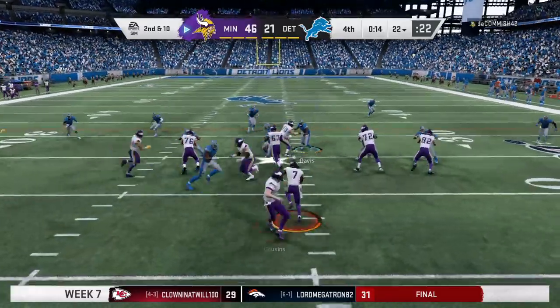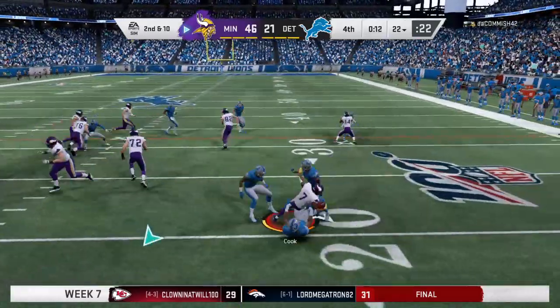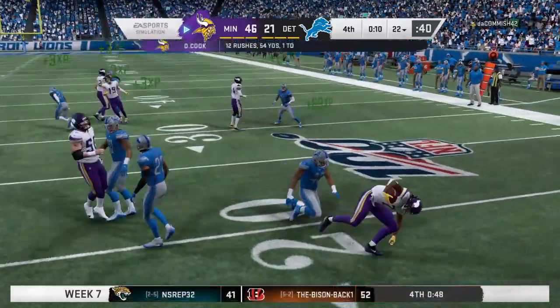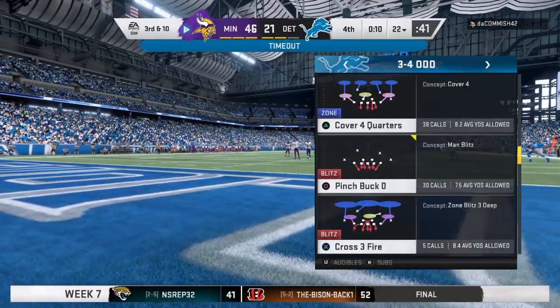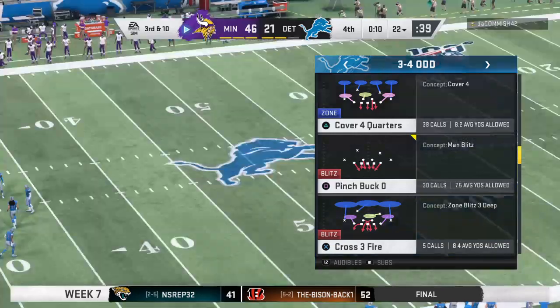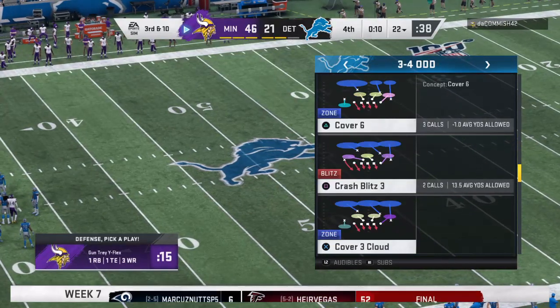Cousins gives way to Cook. Looking for a crease, can't find one. Stopped at the line of scrimmage. Now a final chance to stop it here as a timeout comes in with 10 seconds left in the game.